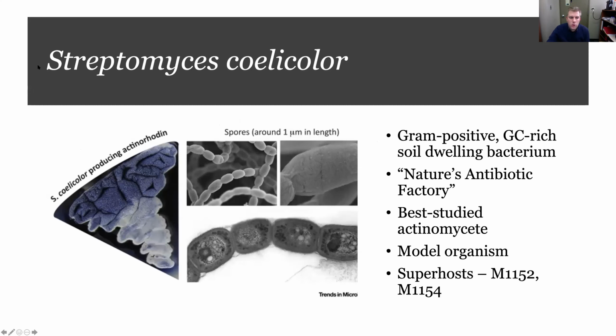So the star of the show is Streptomyces coelicolor, which was producing that blue-colored antibiotic that you saw before. Streptomyces coelicolor, again, grows in the soil. It's a gram-positive microorganism, and it forms these very interesting spore chains. And so it's a lot like fungus in a way, because it makes these spore chains, and it grows out from there, and it forms these spores that you can see on plates.